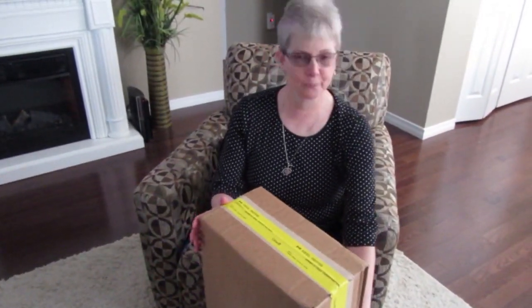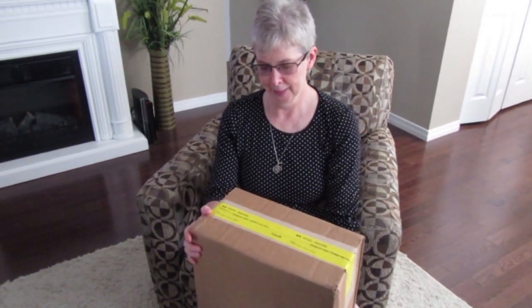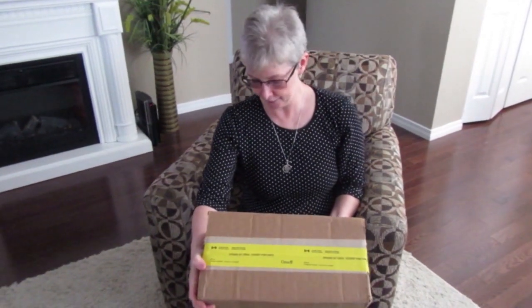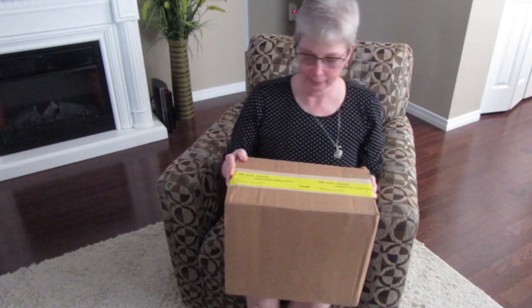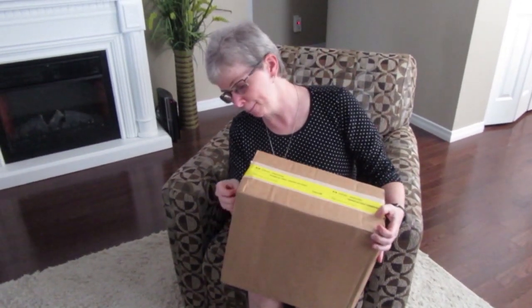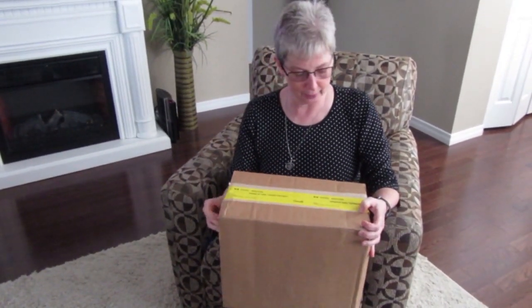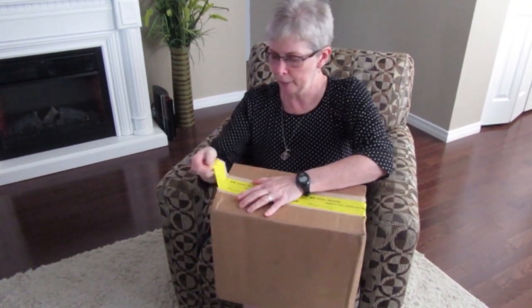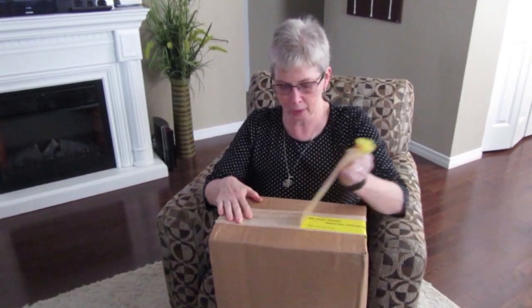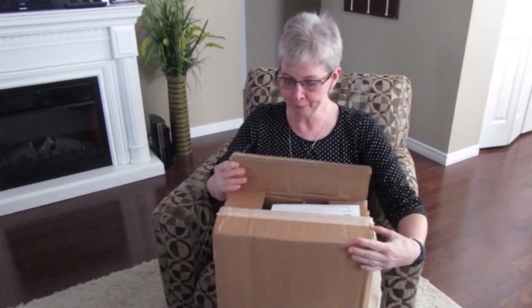Well, here we are unboxing your new toy. It appears that the Canadian Border Services had to open it. Oh, so maybe they thought it was something else. I don't know what they thought it was, but you can tell by the yellow tape that it's been opened. Really? Well, maybe it's kind of a weird thing. I would imagine so. Makes it easier to open.